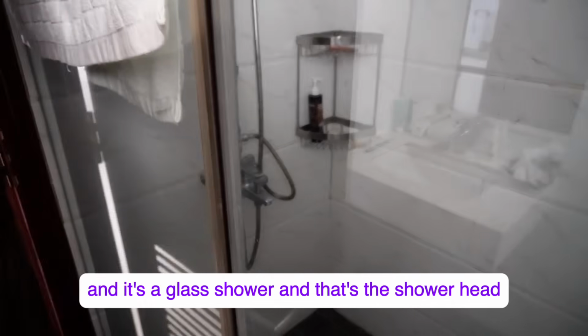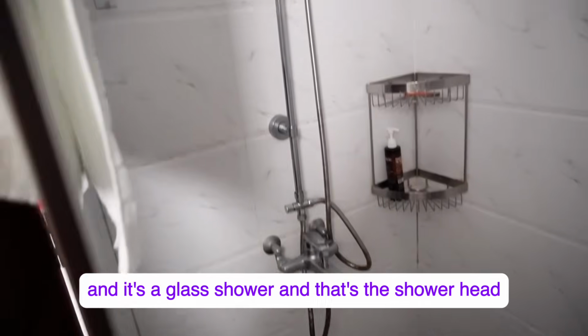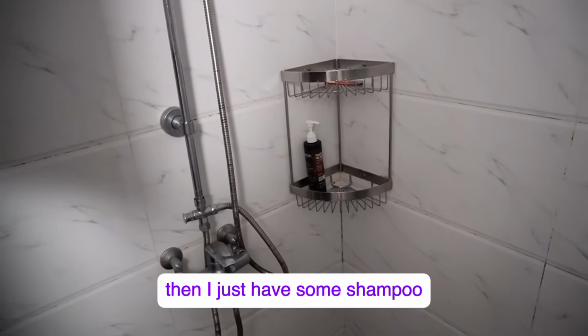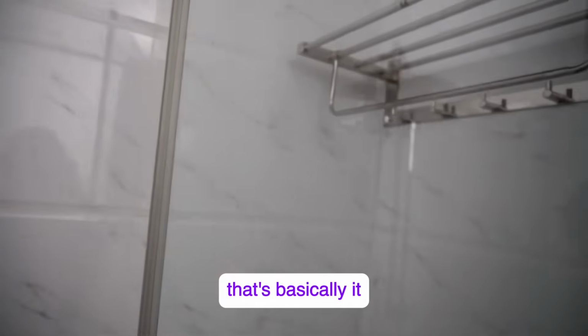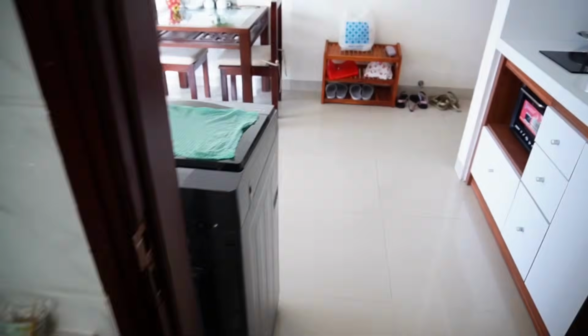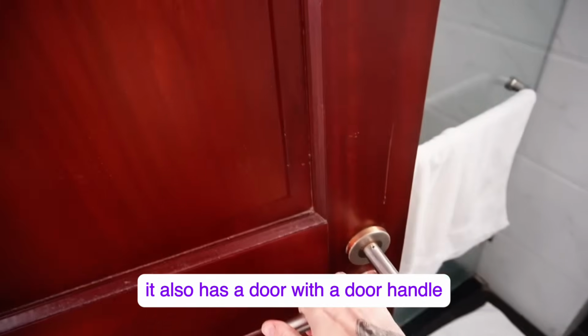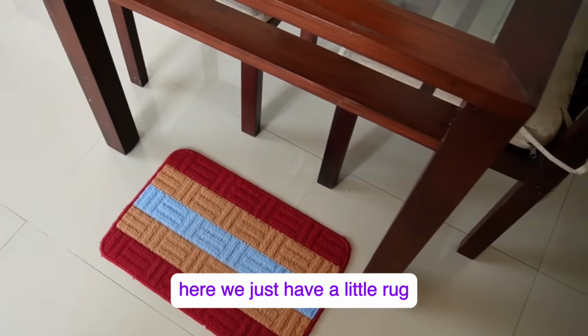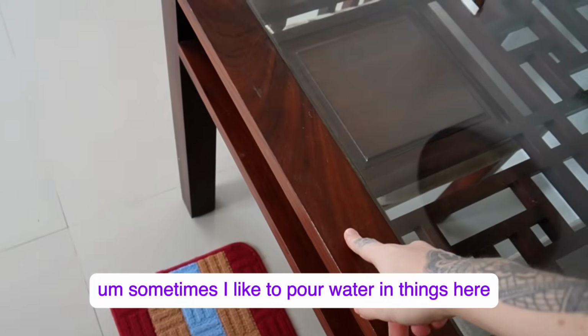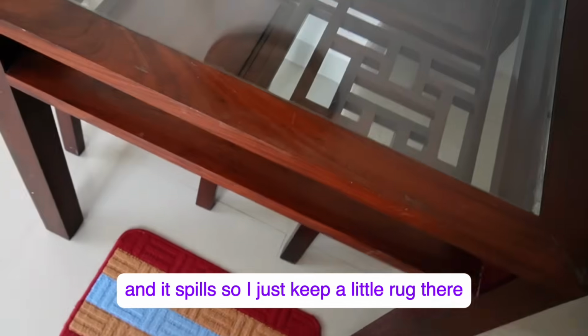So this is the shower. I have some towels hanging up, drying, and it's a glass shower. And that's the shower head. Then I just have some shampoo. That's basically it. That's a rack to hang up towels, a towel rack. So that is the bathroom. It also has a door with a door handle. Here we just have a little rug. Sometimes I like to pour water and things here and it spills, so I just keep a little rug there.